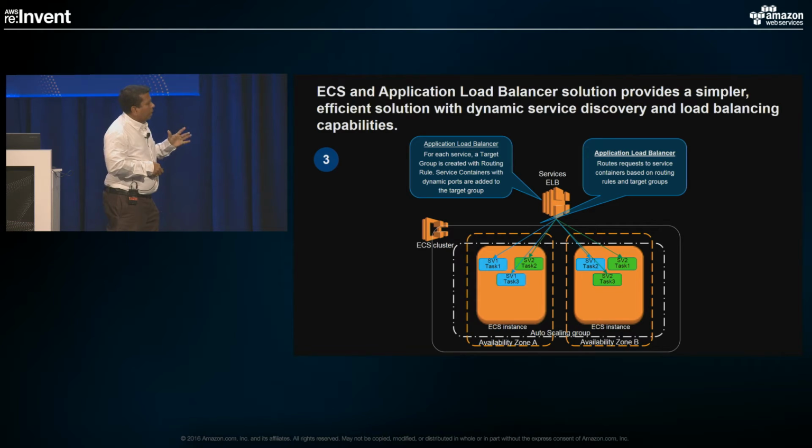The target groups work with the ECS agents in each of these ECS instances, and the ECS agent, as soon as the services come and go, they register with the target group, and the target group gets load balanced by your load balancer using the context paths. So you can run multiple containers, multiple services, any number of containers in this simplified stack. And one of the key limitations is you can only do HTTP or HTTPS load balancing here.